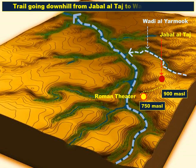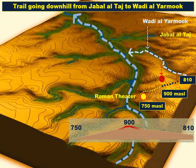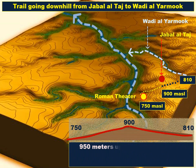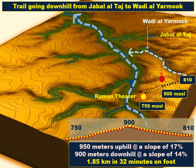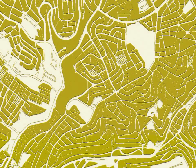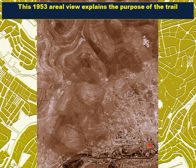Trail going down from Jabal Attaj to Wadi al-Yarmouk. 950 meters uphill at a slope of 17%. 900 meters downhill at a slope of 14%. 1.85 kilometers in 30 minutes on foot. This 1953 aerial view explains the purpose of the trail.